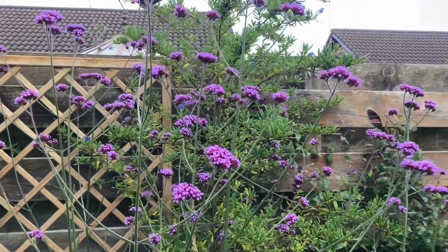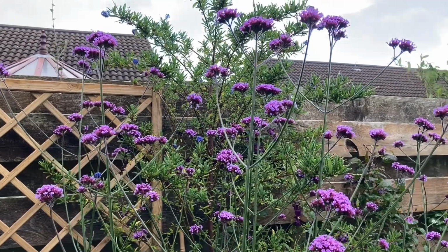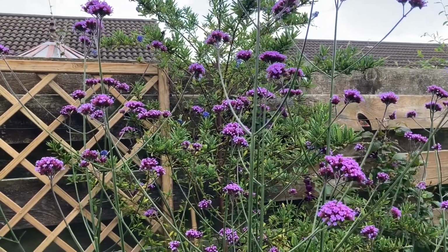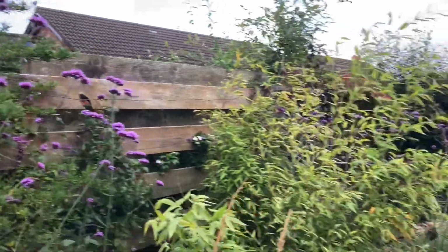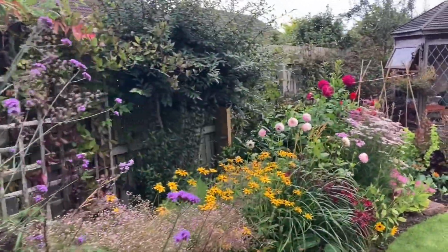There's a nice, interesting contrast. Behind is a ceanothus, which has just reflowered a little bit. And there's a nice contrast between the blue of the ceanothus and the purple of the Verbena. So there you have it. There's 6 on a wet and blustery Saturday in September.